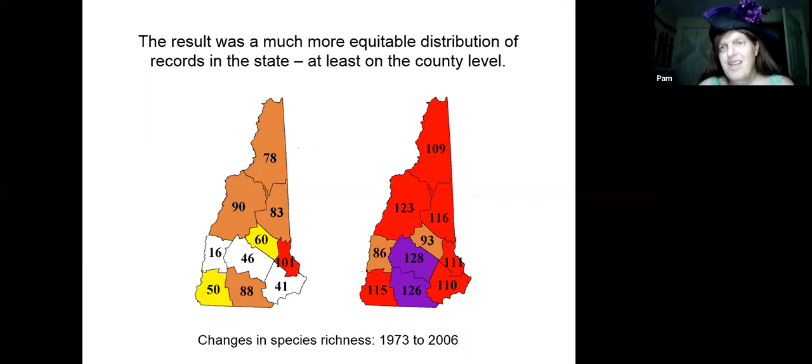So for decades, UNH students have been collecting dragonflies. They're all in the collections there. So we had a lot of data for there. But think about poor Sullivan County over there at 16. Nobody was looking there, and it's since got a lot better. So once we started people looking, we found a whole lot more stuff.